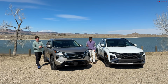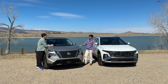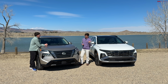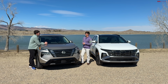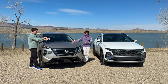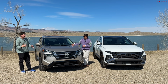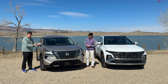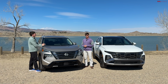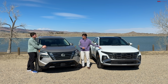For all of the areas in which the Nissan fell short of the Hyundai, you could excuse it if this was less expensive, but interestingly enough, the Hyundai is actually over $5,000 less in MSRP. Yeah, so we're looking at $43,300 for that Hyundai and over $48,000 for this Nissan. And while the Nissan does have a better infotainment system and is perhaps a little bit more comfortable on the road, for everything else, I think the Hyundai is a clear winner. Absolutely. So if you're shopping between these two, this would be our pick, hands down.